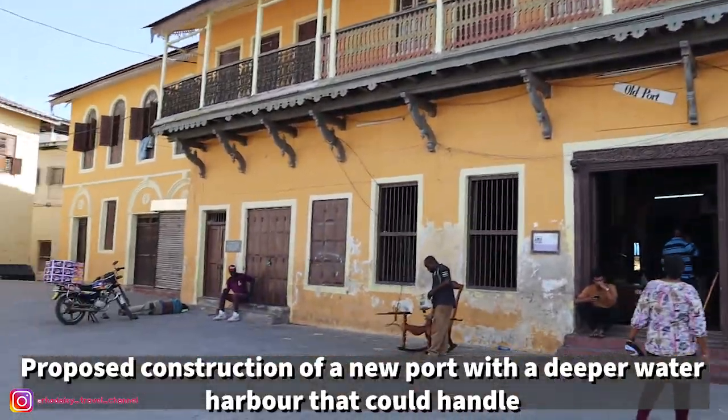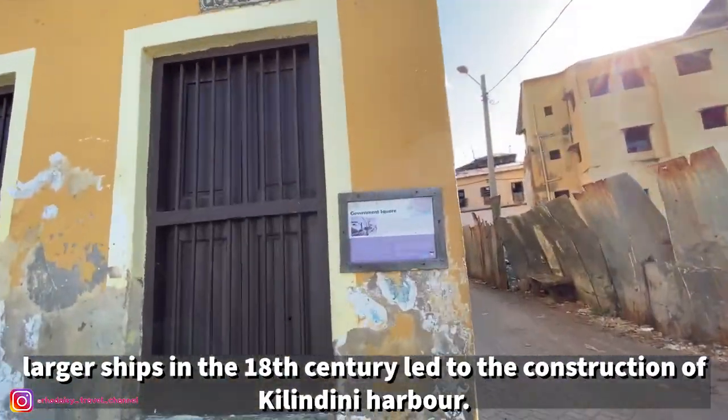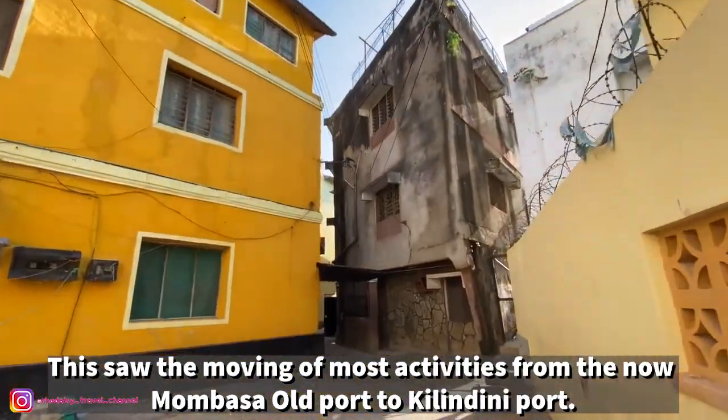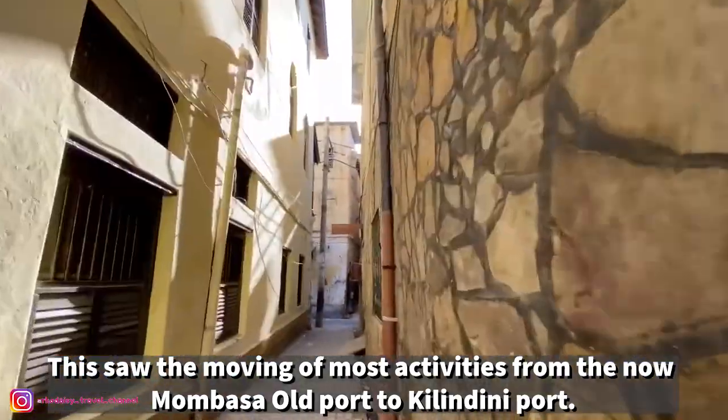Proposed construction of a new port with a deeper water harbour that could handle larger ships in the 18th century led to the construction of Kilindini Harbour. This saw the moving of most activities from the now Mombasa Old Port to Kilindini Port.